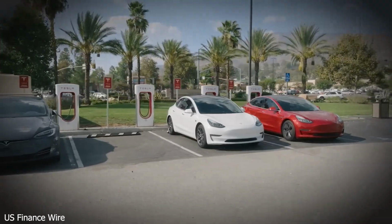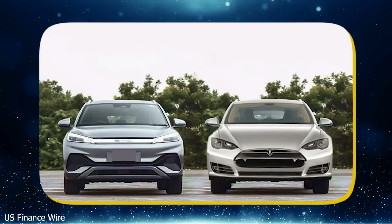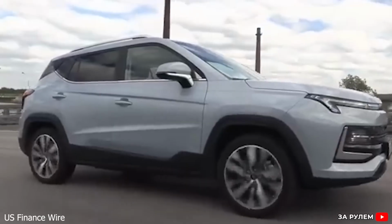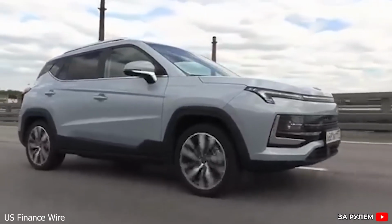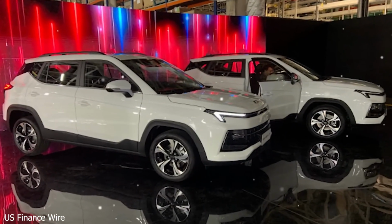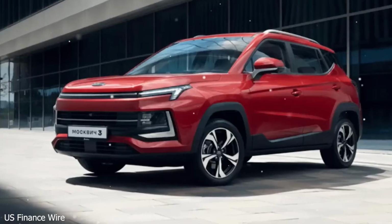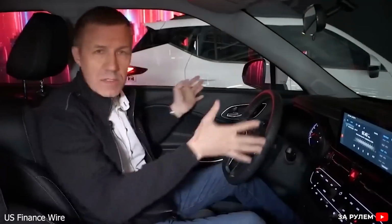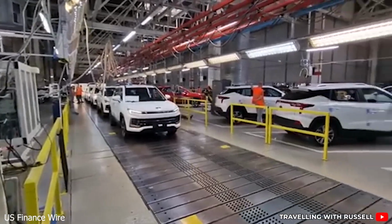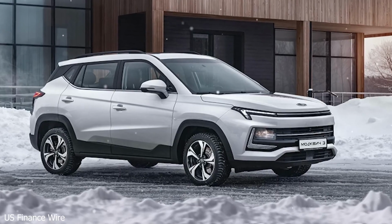What comes next? Right now, Moskvich is only producing a few thousand EVs a year. But with government support and growing demand for affordable electric cars, that number could rise fast. And the more successful the Moskvich 3E becomes, the more pressure it puts on bigger players to adapt. Tesla, for example, has been teasing a $25,000 EV for years, but it's still not here. Meanwhile, Russia just quietly rolled out one that's real, drivable, and ready for the market. It may not have autopilot or mind-blowing specs, but it's here, and that alone says a lot.